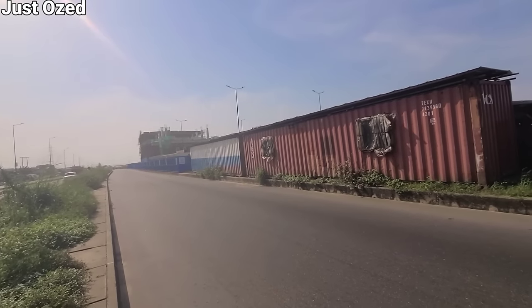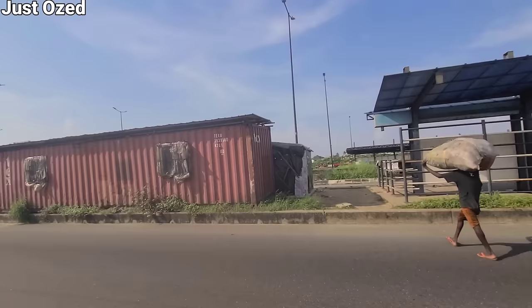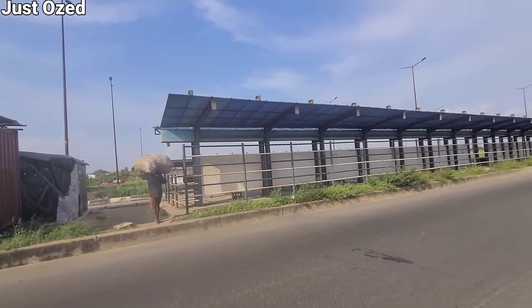We also have a construction of the BRT bus shelter, but this has been done before now. It's not part of the new constructions.